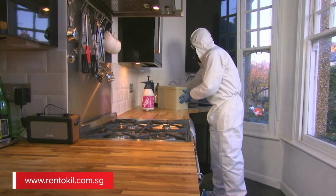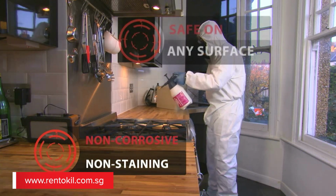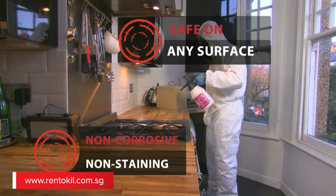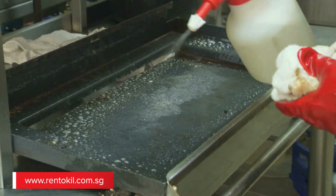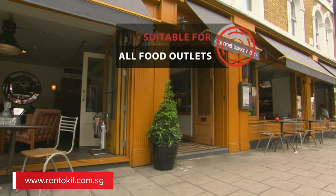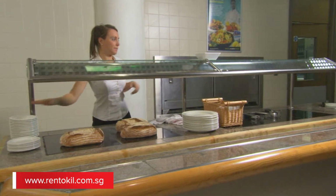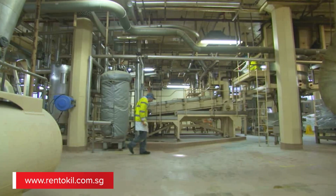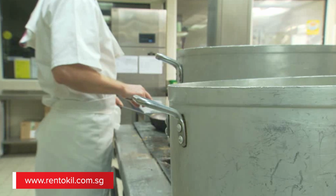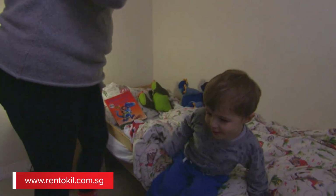The product we use is non-corrosive, non-staining, and safe to be applied to any surface, including plastic, soft metals, and fabric. Importantly, as the product is food safe, it is also suitable for use in restaurants and food outlets. Rentokil's Pest Disinfection Service can be used in most environments to quickly reduce microorganism levels, and can be used in a range of commercial buildings and in residential premises.